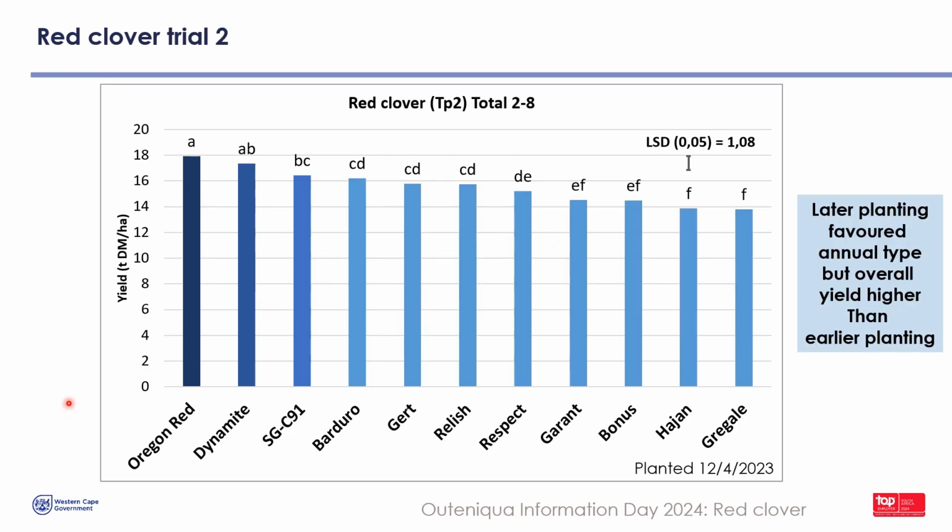This graph represents the total yield of the second trial, which was planted a month later, on the 12th of April 2023. The later plantings seem to favor the annual type, which in this case is Oregon Red, and possibly Dynamite is also a more annual type, and all the grazing types were lower yielding than the control up to this point. Overall, this later planting, even though it had one harvest less than the first planted trial, had a higher overall yield at 18 tons dry matter per hectare, while the first trial over 9 harvests came to 16 tons for the highest yielding. So the later planting seemed to favor the annual type, and it had a higher yield overall.